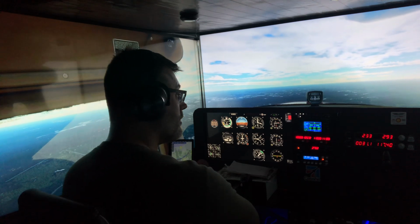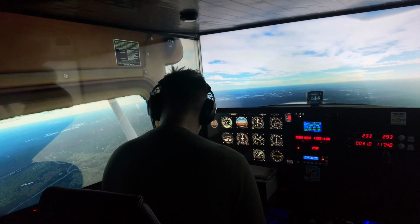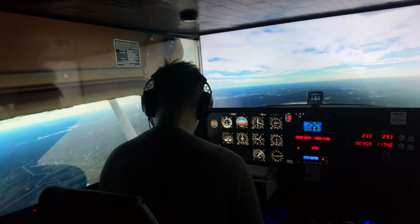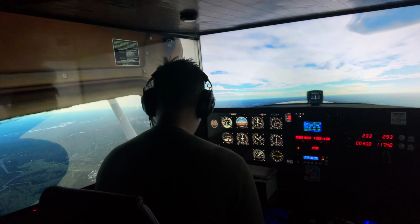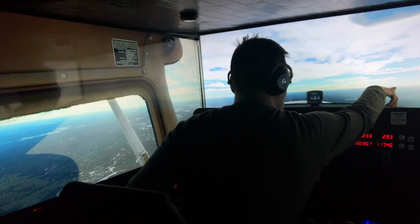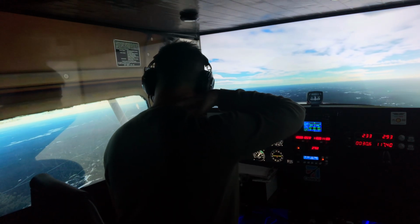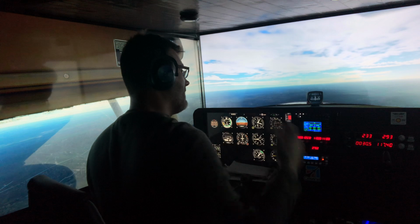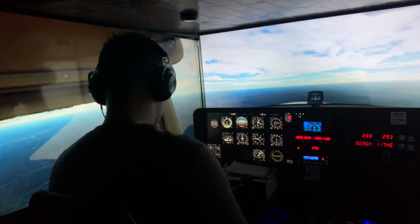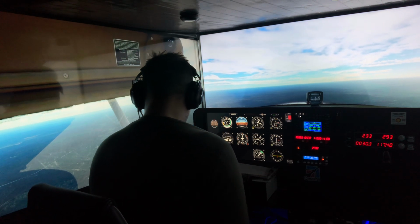Alright, let's see if we can spot Louisville. Louisville is on the river, as I remember. This has got to be Louisville out here. This has got to be the river that separates the hills, because I remember it's a pretty hilly city, or at least the area. Kentucky's hilly, at least Kentucky where I've been.